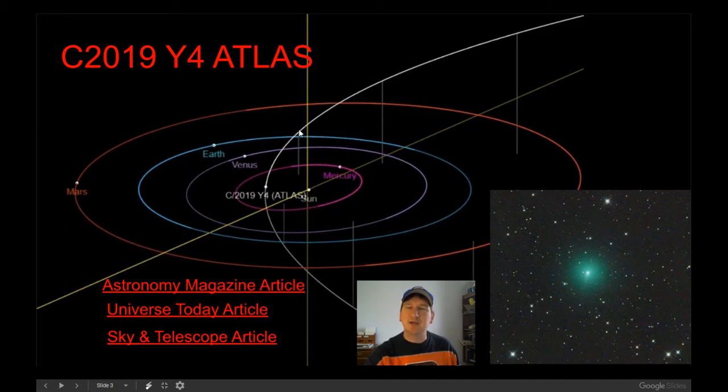But mathematically, we can calculate what its orbit is once we see it a little bit. And what we can tell right now, it looks like it has a period of over 5,000 years. So it takes over 5,000 years for this object to go around the sun just one time. So this will be our only time we ever see this object in our lifetimes.